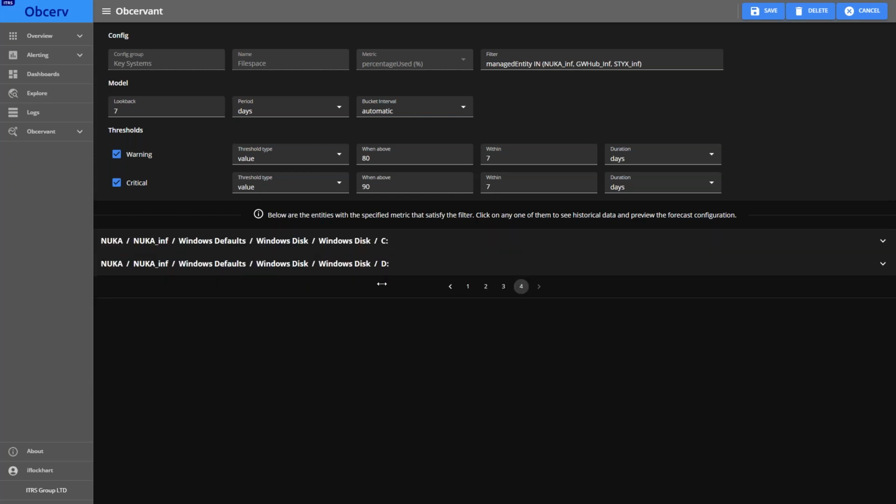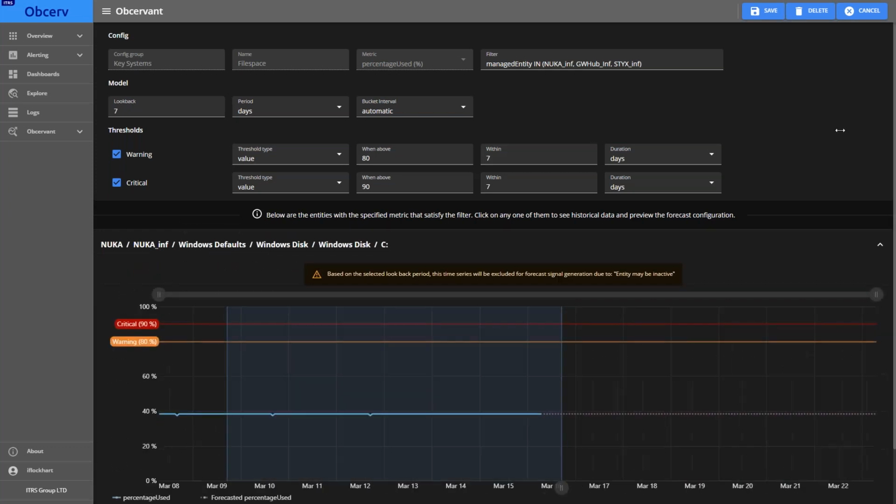So again, we get a multi-page around all the different entities that match this criteria. This C drive here on the Nuka machine is a great example of the kind of server that we like to see in operations. Nice and quiet, and behaving itself in a very flat line pattern, not running out of space, not growing, not getting smaller. Nice stable system.